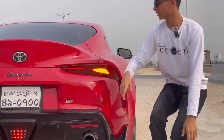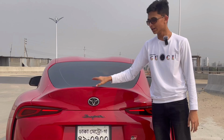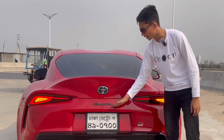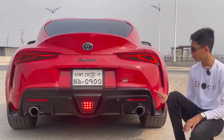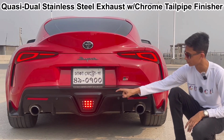Pretty simple. And then if you get up from there, you have this ducktail spoiler that is inside the rear boot that actually makes the car look more aerodynamic. You have the Toyota badge here, Supra badge here. Now if you come down, you can see how aggressive the rear bumper of this car is. You have GR badging, you have 6 sensors at the back with 2 exhaust tips on either side.